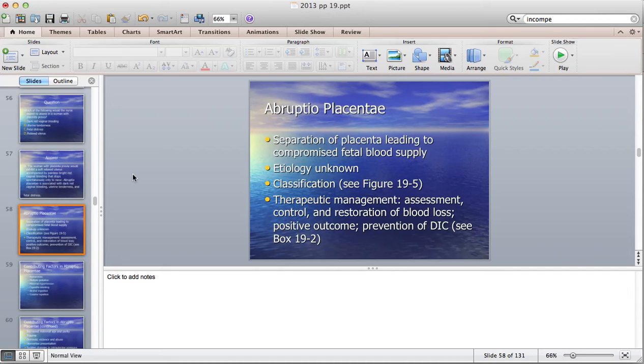The fundus is going to be higher up because it's bleeding inside. So the fundus will start to get higher up in the cavity because of the bleeding inside. And then the fluid separation would be that this whole placenta is totally torn away from the wall. Totally away from the wall.